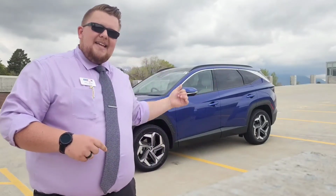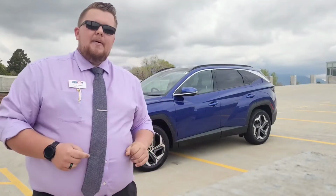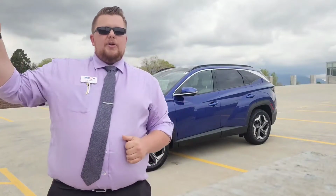You get great fuel economy, and with only a 14-gallon tank in these, you're not going to be spending a lot of money at the pumps. So keep that in mind. You can either go for a gas motor, or you can go the hybrid option, which in my opinion, for the same money, definitely the way to go.